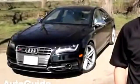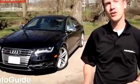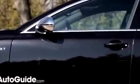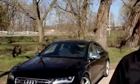Luxury hatchbacks do not sell in America. With the history of poor sales, it's no surprise that premium vehicles with a liftgate like the BMW 1 Series hatchback or the Mercedes-Benz B-Class never made it to our shores. Maybe, just maybe, manufacturers were making the wrong car from the start. I think they should have been making something more like this, the Audi S7.